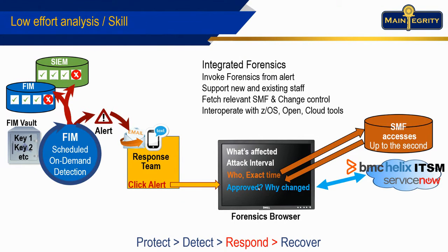If you have a change management tool like ServiceNow or Remedy, FIM Plus can access these and pull in any change requests that appear to be relevant. You then can click on the record and see if the change request does indeed match what you see that has changed.